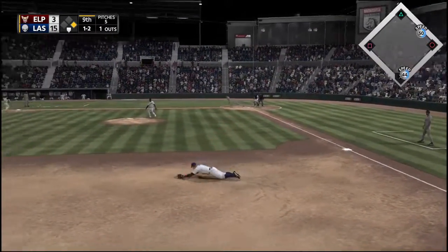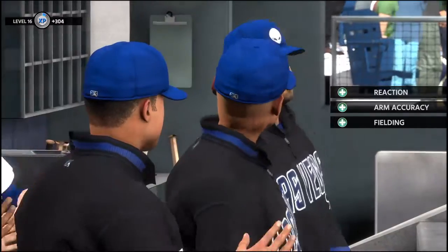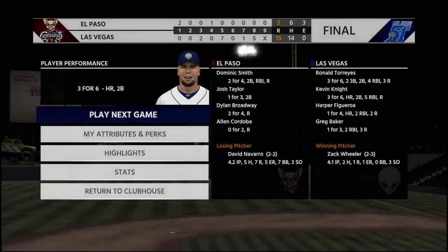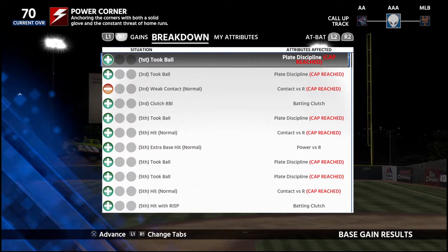All left side. Oh, he makes the stop. The second for 1. What a play. And just like that, this one is over. 15-3 the final score. The 51s posted 15 runs in this one. Zach Wheeler gets the win in relief, his second of the year.